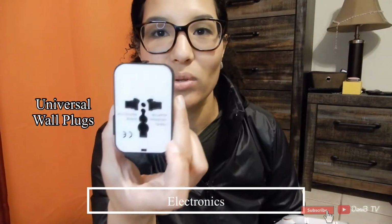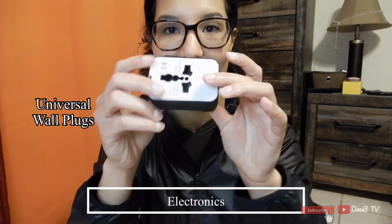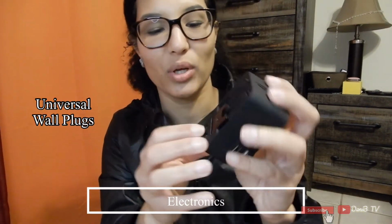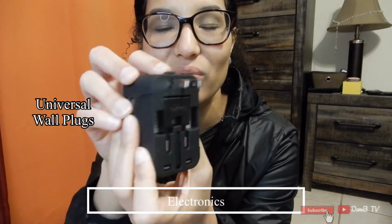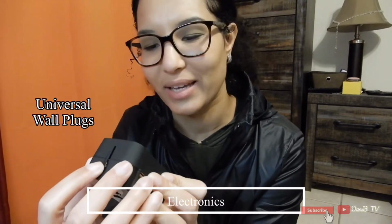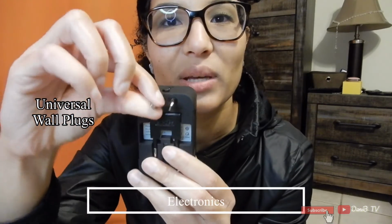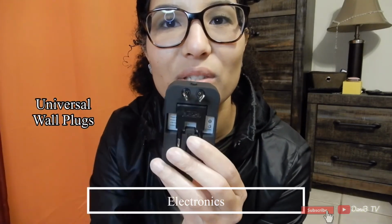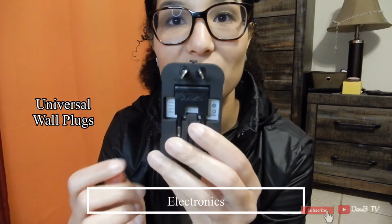I have this really cool Euro adapter, and this one is for everything. I will link this product down below, but it has this part right here, and this is for USA, Japan, Austria or Australia, I don't know, and Thailand. So it comes out like this, and you can turn them different directions to fit whichever country you're in. So these are really cool.